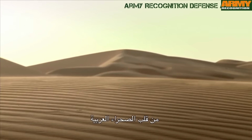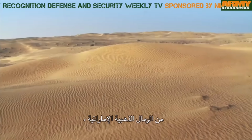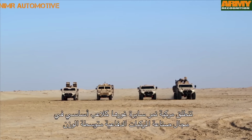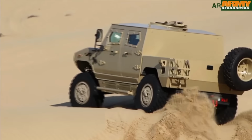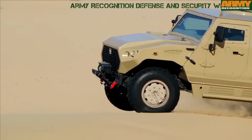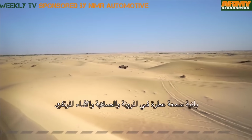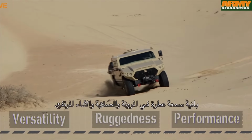From the deserts of Arabia, forged from the scorching golden sands of the UAE, NIMR emerges as a major player in the light to medium weight defense vehicles industry. NIMR has steadily supported the UAE Armed Forces since 2005, growing a reputation for versatility, ruggedness, and performance.